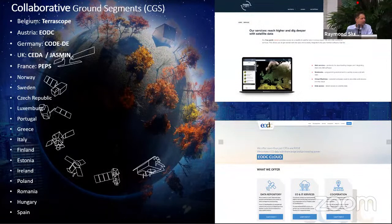The collaborative ground segments. The idea with Sentinel was that ESA should only provide the raw data, and that the different countries on a national level should make their national customized products. And some countries did that. In the Netherlands, we don't have it. It didn't happen that we had enough mass to have this collective ground segment. But you see here the list of all countries that have such a collective ground segment.